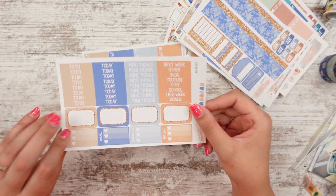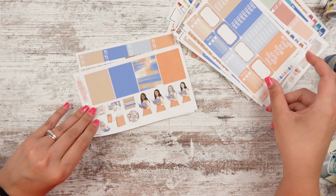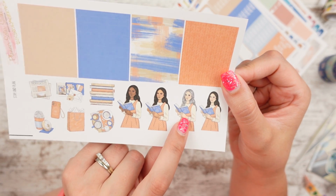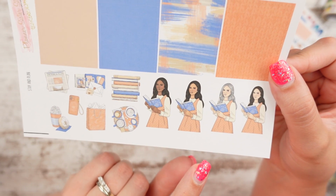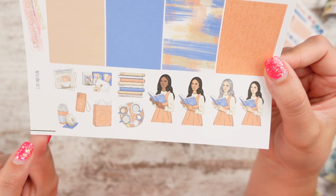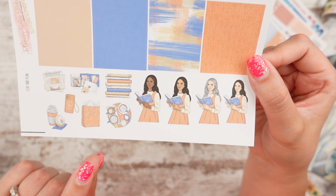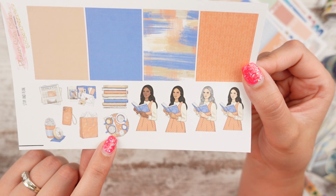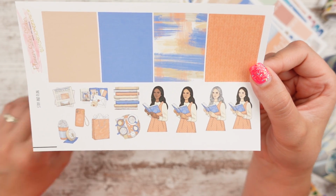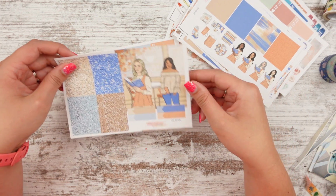All right, here's some headers and half boxes. And then we have the girls reading. Okay, I know I'm going to have a friend that's really excited that there's a girl with gray hair. She's going to be so excited, because that's rare for sticker people to find in the art. And then there's a tray of coffee stuff, books, gift bag, coffee, donuts, newspaper. And then here's the girl in front of the coffee shop.